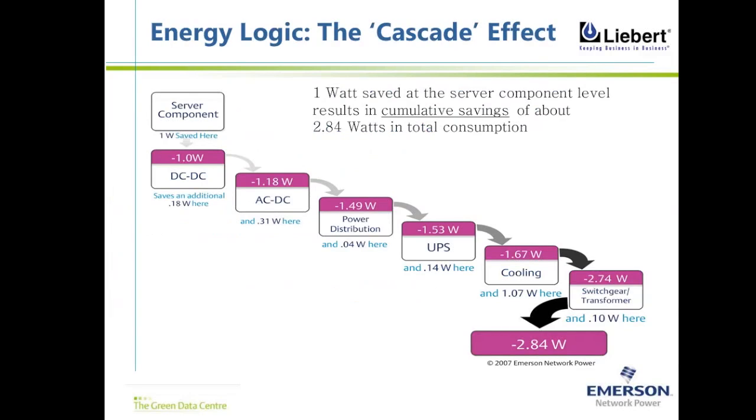This is a slide which shows the energy logic, the cascade effect. If I am saving 1 watt at the server level or the endpoint level, I am saving almost 3 watts at the source level. If you can see how the cascading effect happens, saving at the server component level is a must. If I am saving there, it goes at least 3 times to the power generation level. So at the switchgear and transformer level, I am saving 3 watts typically if I am saving 1 watt at the server level.